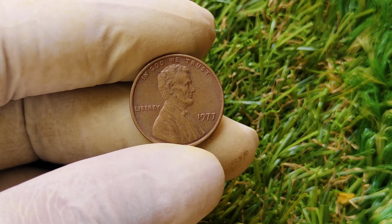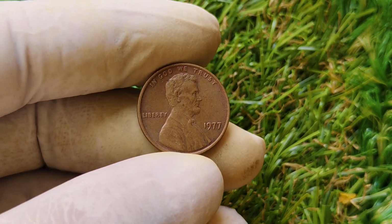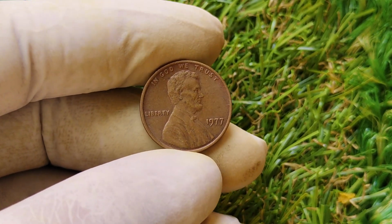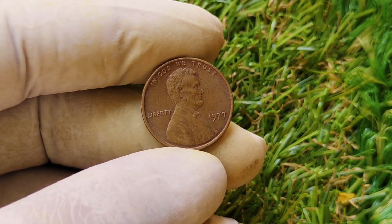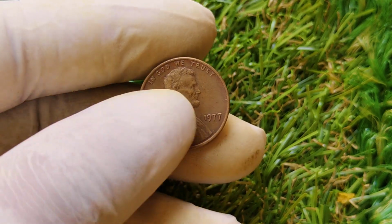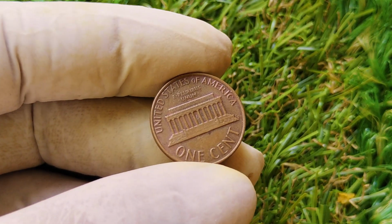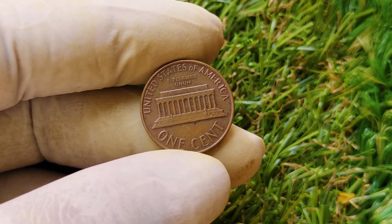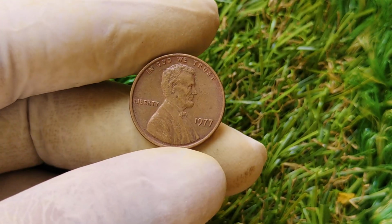There's also a proof version from San Francisco marked with an S, but those were sold to collectors and are not typically found in circulation. While both the Philadelphia and Denver mint coins are common, the Denver issues tend to be slightly more valuable in high grades due to stronger strikes. If you find a 1977 D penny in MS67 condition or higher, you could be looking at a value over $100. Rare, but it happens.